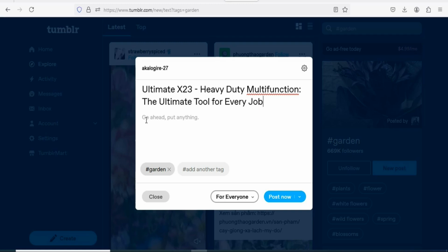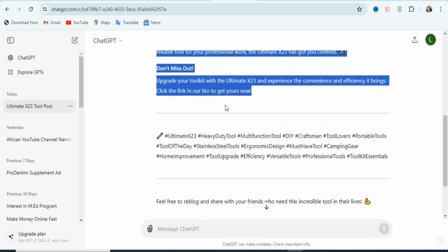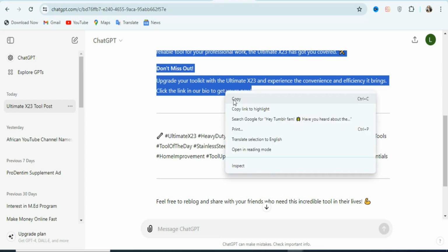Now once that is done, the next step is that you have to paste the information here. So come back on ChatGPT, highlight and copy everything.